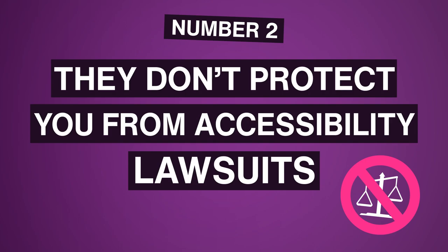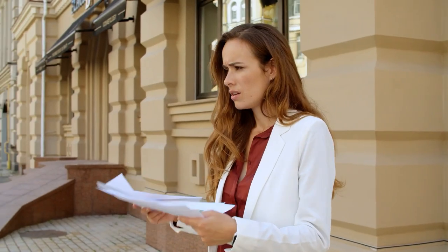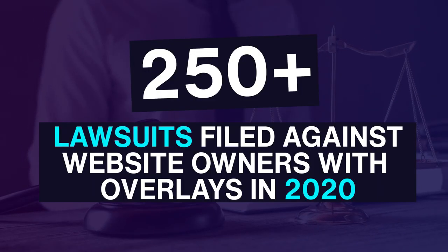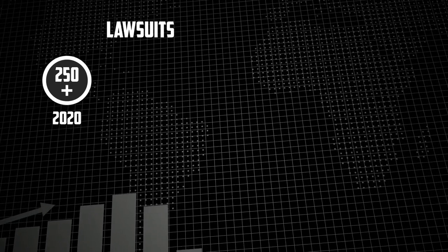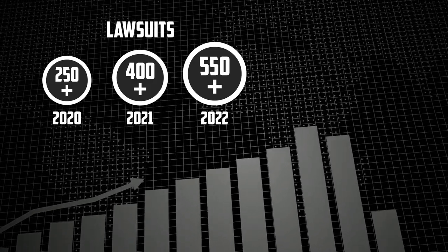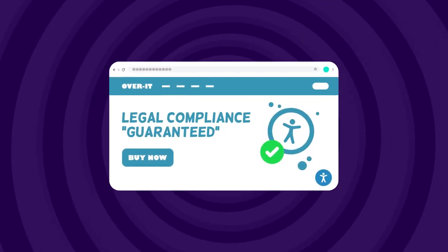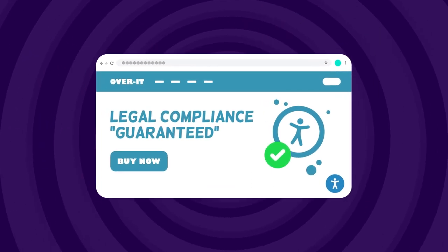Number 2. They don't protect you from accessibility lawsuits. Companies using overlays are still getting sued. In fact, more than 250 lawsuits were filed against companies using widgets or overlays on their websites in 2020. That number is increasing year on year, so can you afford to take the risk? Don't believe the hype and the claims about protection, you have to fix the problems at source.